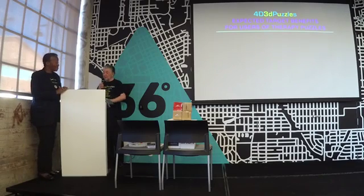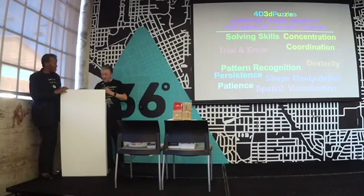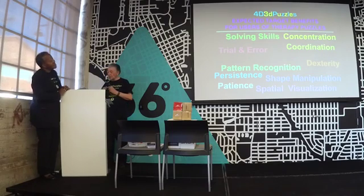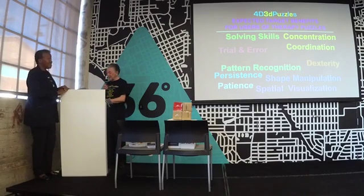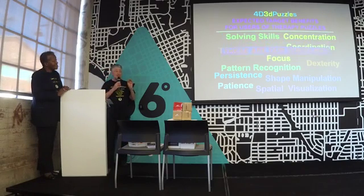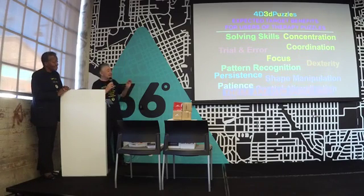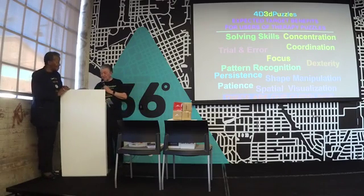So we found, by studying a number of skills, some of the benefits for a user: coordination, dexterity, patience, etc. We have a whole list, that's only a couple of samples. And focus. Now, these were the guidelines in our development.